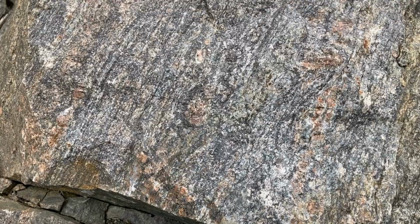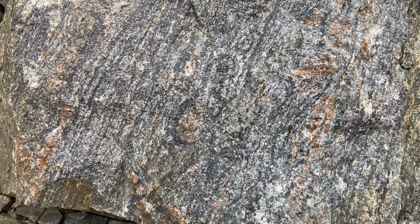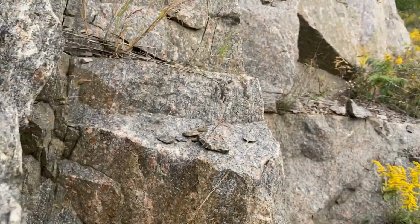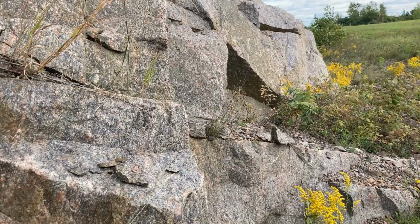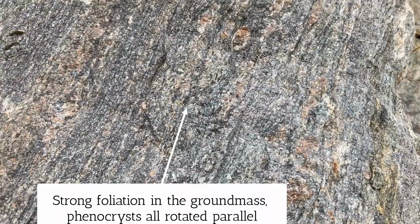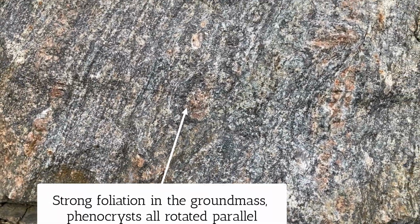Here's an example of our syenite, our porphyritic syenite, with a much stronger foliation than we saw in the middle of the syenite body. We're getting right to the edge here. In fact, over here I can see the contact with a more typical orthogneiss. So I think we're getting right to the edge of the porphyritic syenite. And here we see a much stronger foliation.